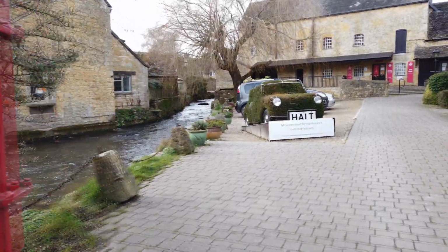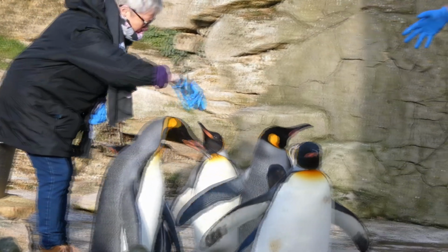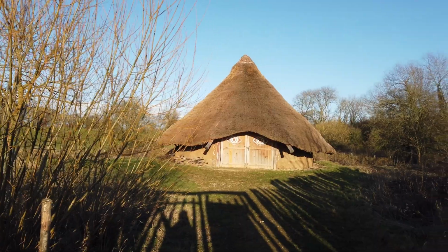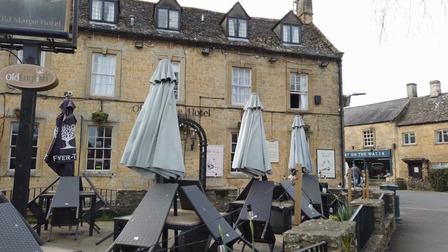So Bourton does have quite a few attractions, such as the Motor and Toy Museum. We have the Model Village. There is a bird zoo kind of thing, I don't know what they call it. There are some historic monuments, hill forts, a brewery, lots of tea rooms and coffee shops, so definitely need to go and explore.